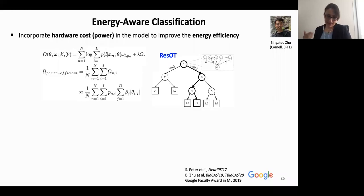So we basically introduced several methods to improve the energy efficiency of this model, which we call resource efficient oblique tree, or RESOT. One technique is what we call energy aware learning, meaning that we can include the feature cost, for instance, power consumption, as a regularization term in the objective function of our model, and we apply this to our oblique tree.